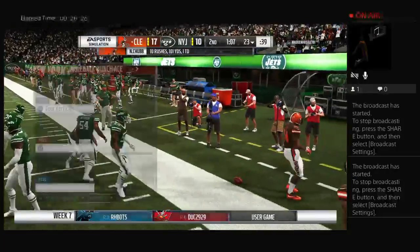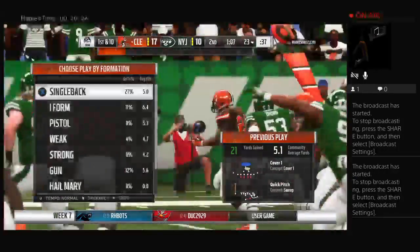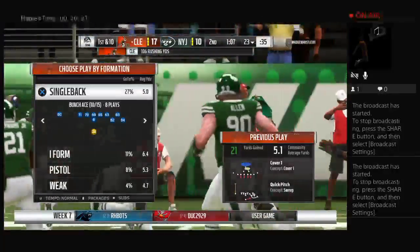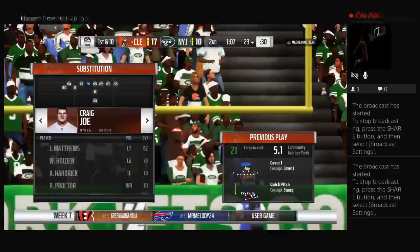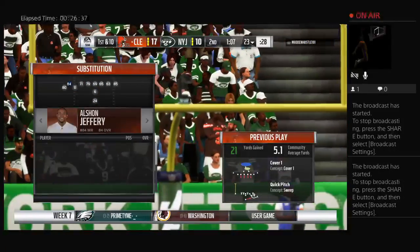That's good for 21 yards and a first down. This guy's well on his way now to a big game on the ground. It's another good run there. Puts him over the century mark in yardage, and we're still in the second quarter.